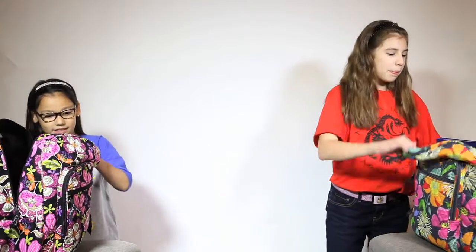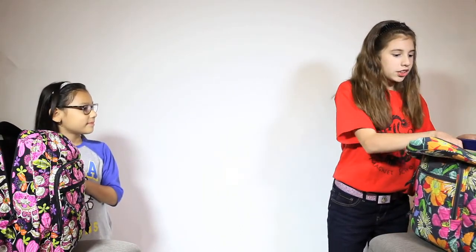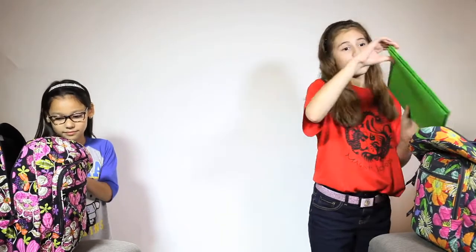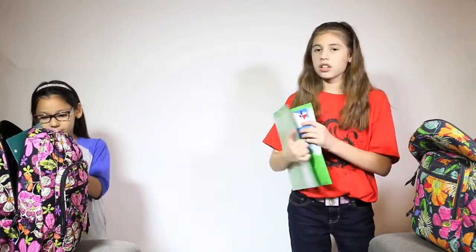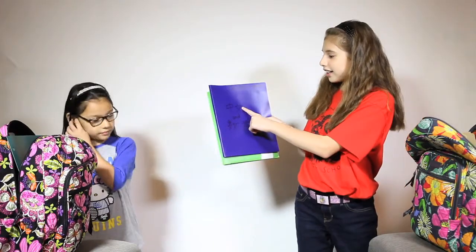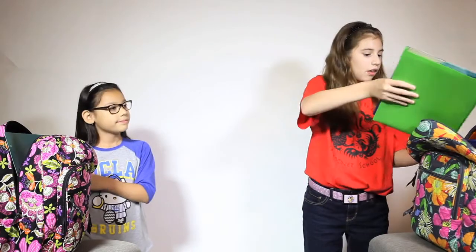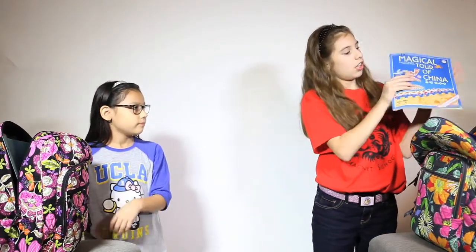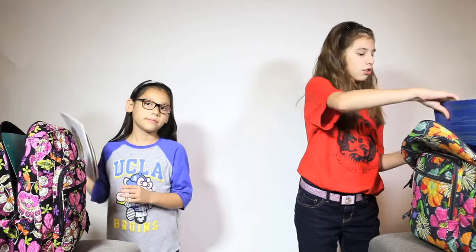In my big pocket, I have like three folders. I got homework this summer, so this is my homework. It was optional, but I did it anyway. Right here it says 中文 and 数学, that means Chinese and then math. And then I have this Chinese book that we study in class, and I have like four composition books.